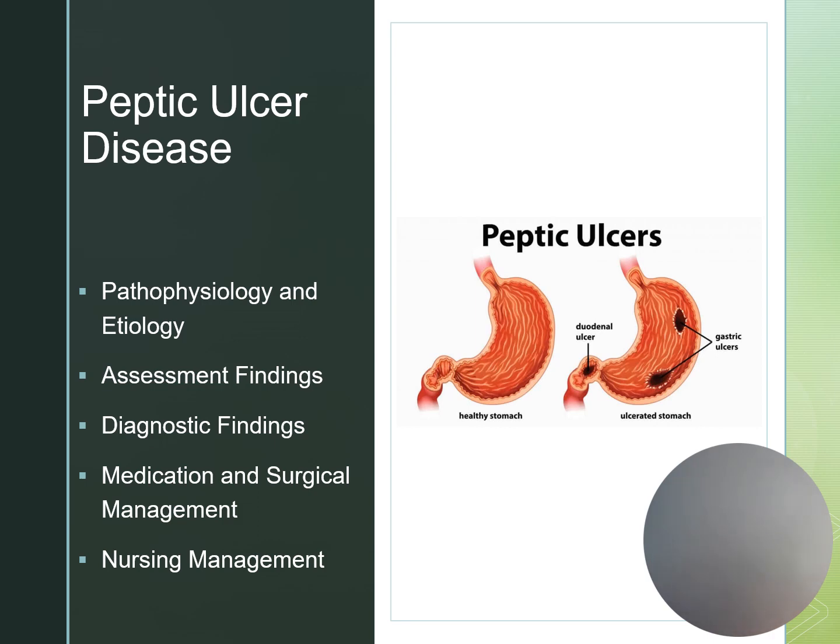Again, these ulcers can bleed, and they can bleed very excessively. And if we have a client who's starting to show signs of deterioration due to a potential GI bleed, this is going to be lightheadedness, hypotension, tachycardia, tachypnea, pale colored skin, etc. Then it's very important to lower the head of the bed.